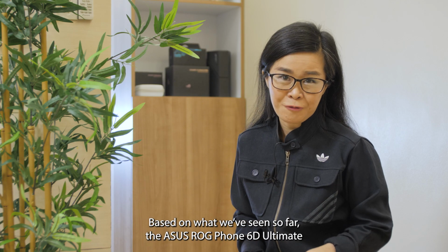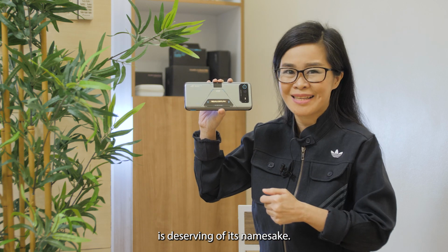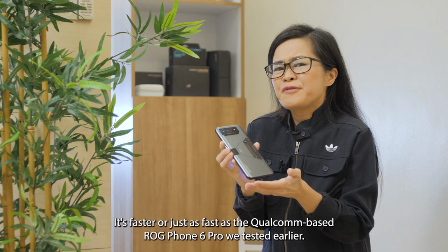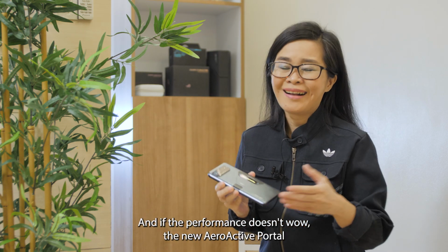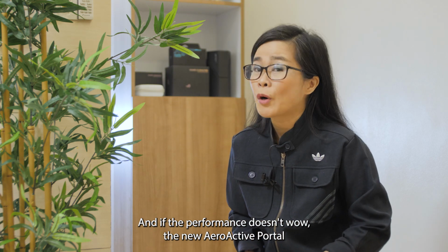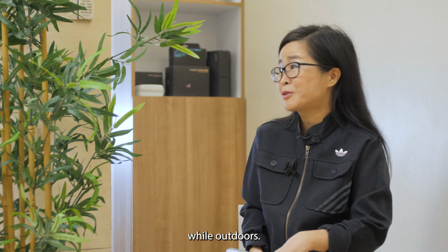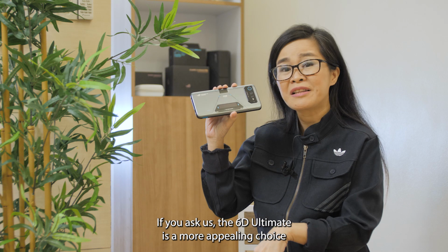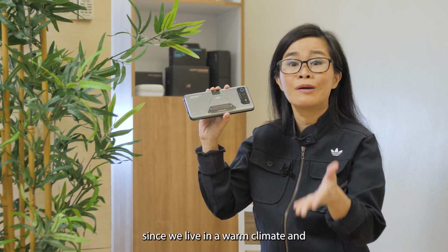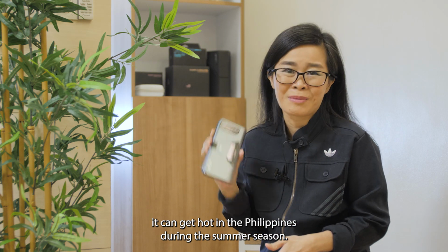Based on what we've seen so far, the ASUS ROG Phone 6T Ultimate is deserving of its namesake. It's faster or just as fast as the Qualcomm-based ROG Phone 6 Pro we tested earlier. And if the performance does it well, the new Aeroactive Portal cooling system might be the kicker, especially if you plan on gaming while outdoors. If you ask us, the 6T Ultimate is a more appealing choice since we live in a warm climate and it can get hot in the Philippines during the summer season.